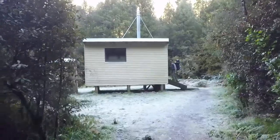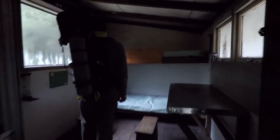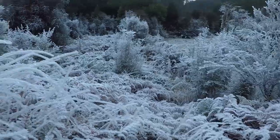So we've been walking for a few hours now through the jungly forest and along the river, taking in all the beautiful views. And now we finally came to the midpoint hut. It's so frosty and beautiful here. It's like a winter wonderland. Oh, I love it.